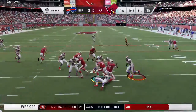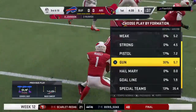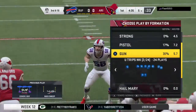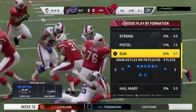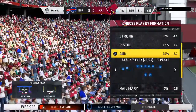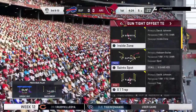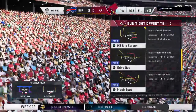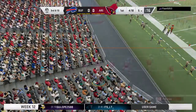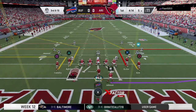On 2nd down now, it's Johnson. And here's another tackle made at the line. So they're converging well on the football now. No gain on that one as it brings up a 3rd and 10. Two runs for a net gain of nothing. Now here's 3rd and 10.